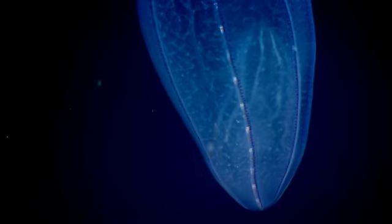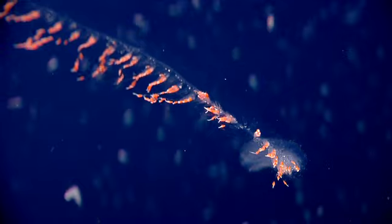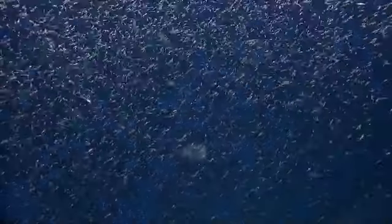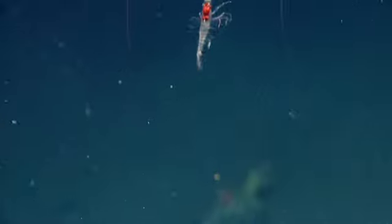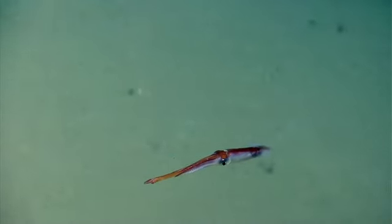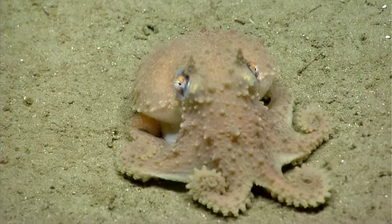A ctenophore inside another. That's a great shot, video and pilot. More predation in the deep sea. Beautiful images of the siphonophore. This species has two lines of suckers on the arms.